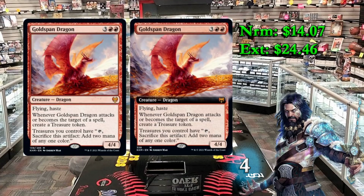And whenever Goldspan Dragon attacks or becomes a target of a spell, create a treasure token. So as long as they don't remove this thing right away, you're getting some instant value out of it when it hits the battlefield. You're going to swing in for 4, and then you're going to create that treasure token, and you can already pay 2 for whatever. You have 2 excess right there, off rip.